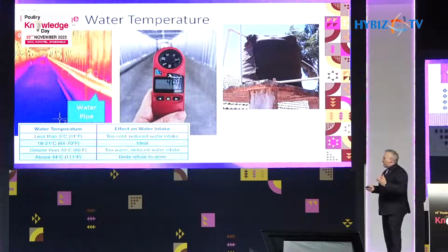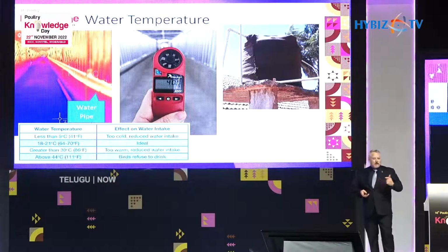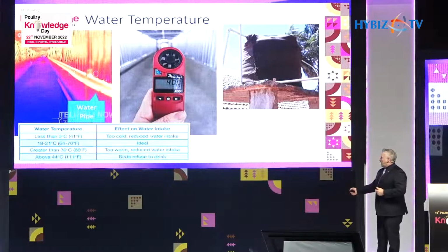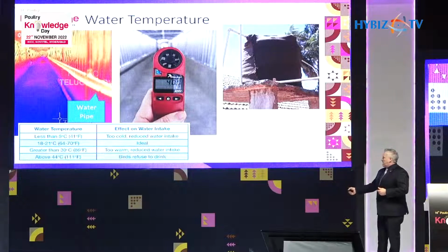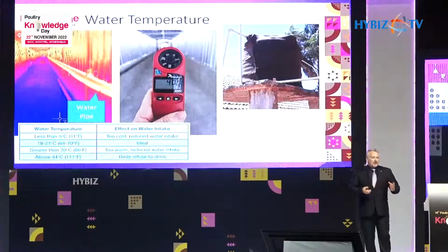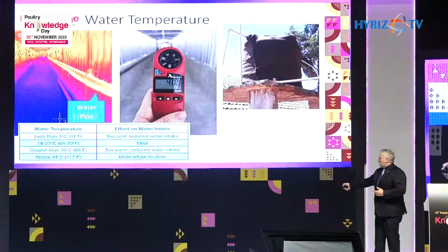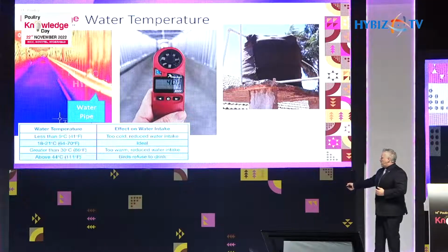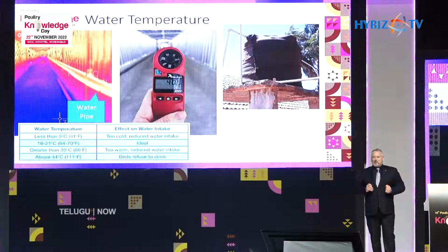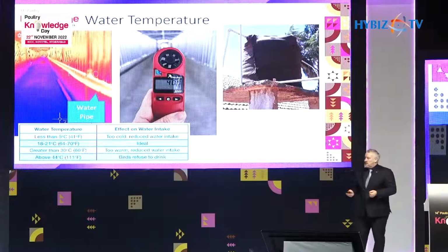So 40 degrees, 41 degrees on your water temperature, we're going to have an impact on your water intake and subsequently on your feed intake. If we look at this chart here, an ideal water temperature is between 18 to 21 degrees. And I know that's going to be hard for you to achieve in India most of the time, but there is a relationship here. The warmer we get, the less water is consumed. And it may be very easy to say, but I can't do anything about that. And I would disagree.